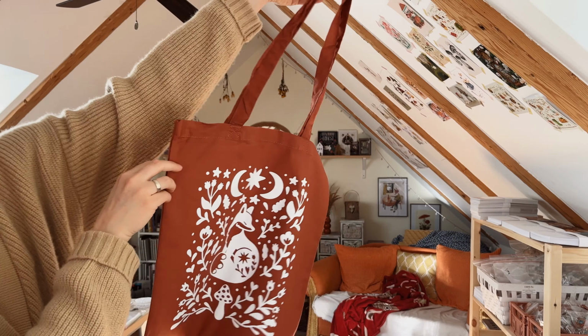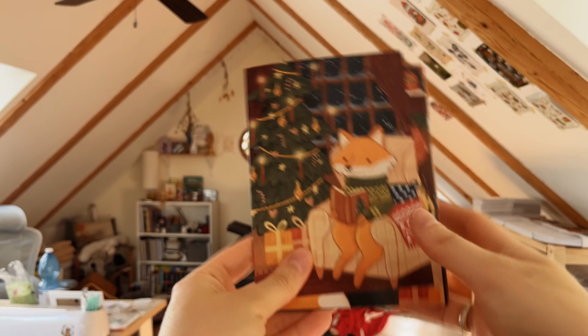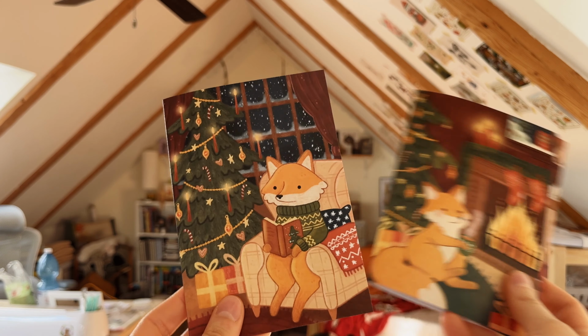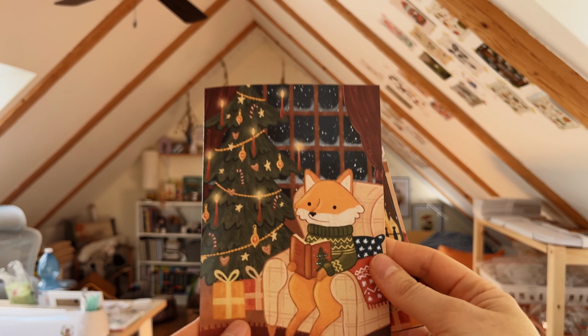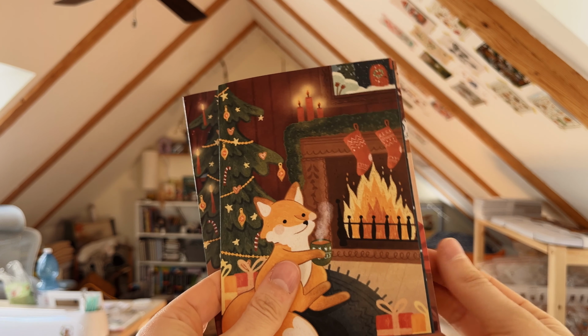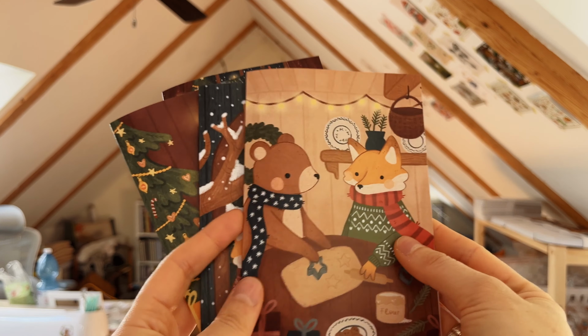Then we have this red tote bag that is also printed with DTF transfers. And then we have this year's Christmas card collection. These are greeting cards that will get sent out to you with a craft envelope. So we have this one, this one, this one, and this one.